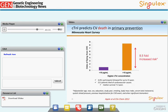And so the next question is, is it predictive for future disease? These patients are in the Minnesota Heart Study, and I believe there are about 4,500 participants over 15 years, so this is a retrospective study of people who have not had any cardiac events at all, so a primary prevention setting. Is it predictive? For less than that 10 picograms per mil, the odds ratio is approximately 1. If it's greater than 10 picograms per mil, or that 99% cutoff, it's almost a tenfold increased risk of having your first heart attack or first cardiac event.